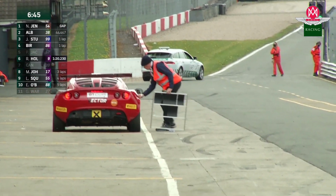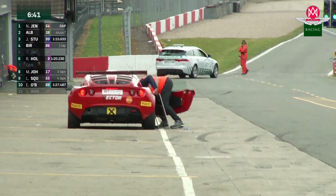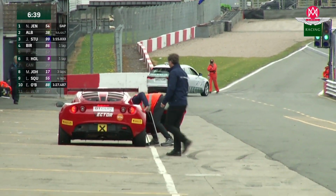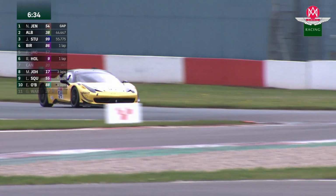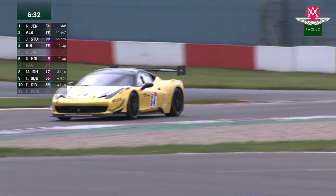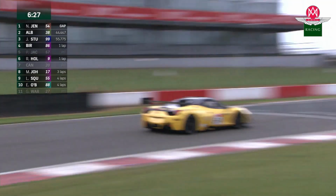And that's also coming in. That definitely isn't scheduled, because everyone has made their scheduled stops during the pit window. And the mechanic gets in, pokes his head in. What's the problem, bud? All is not well with that Lotus, so there are one or two cars starting to feel the effects of this 40-minute race.